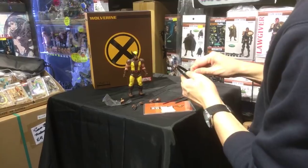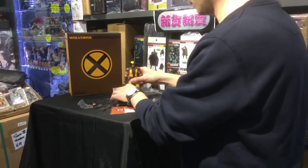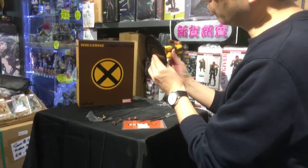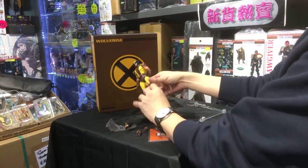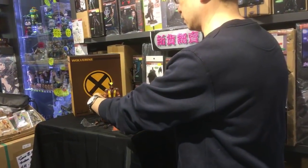Why is it so tight? Oh, I give up. Luckily, we can use the stand with this hole built in the figures. So, no worry. If I have some time, I can make it better to use the stand.